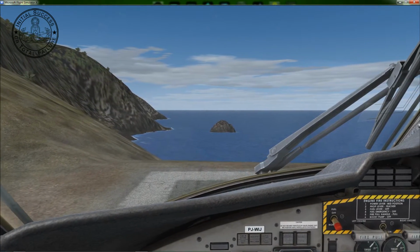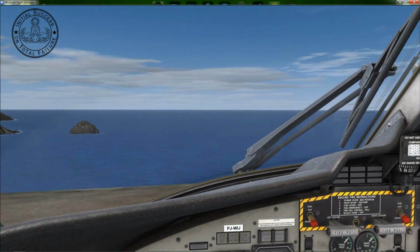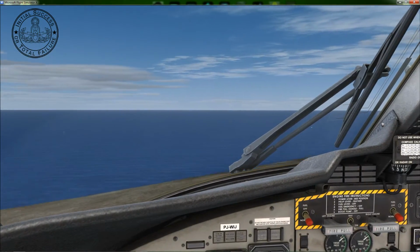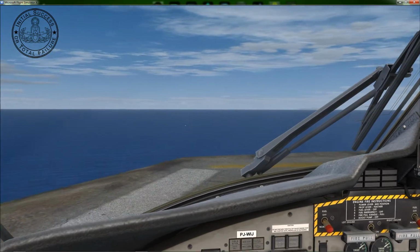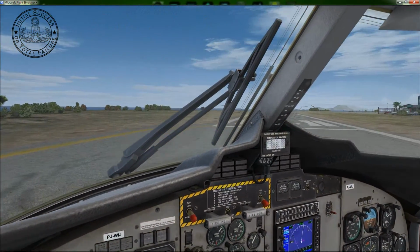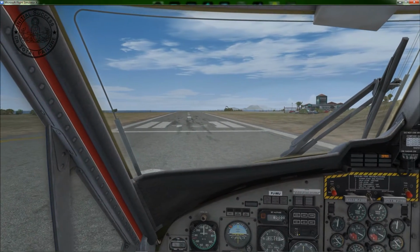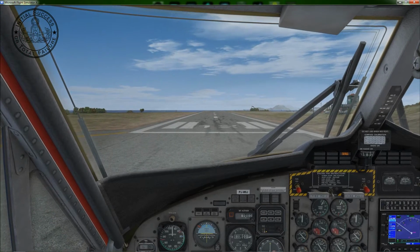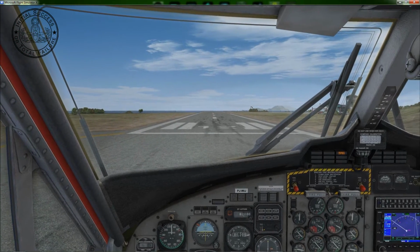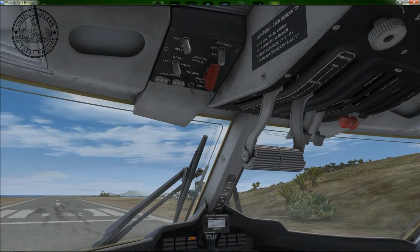Take it all the way up to the end. Hopefully we have enough throttle here. Swing it around. A little far there. Alright, we want to use the whole runway for our departure. So just like we did over at St. Bart's, we got flaps 20 set.